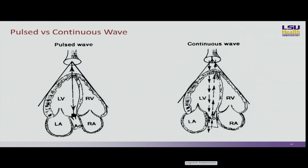The two types of Doppler, we usually keep things simple and use the pulse wave because that's what the machine defaults to. Pulse wave, all that means is that the electronics send a pulse and then wait for a return signal. And it can accurately allow you to adjust the depth of where you're making your measurement. And it's shown here as a square or a bar or something. So you can use the controls to move this anywhere you want in the heart. And you can therefore measure velocity anywhere in the heart just by moving it.